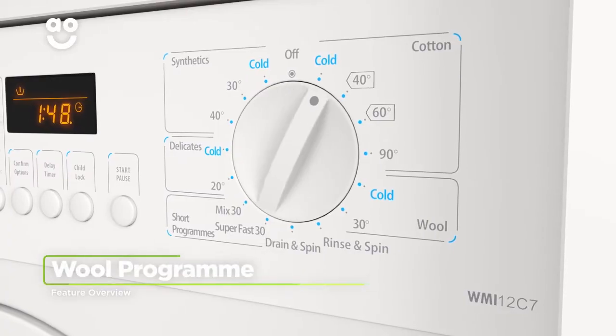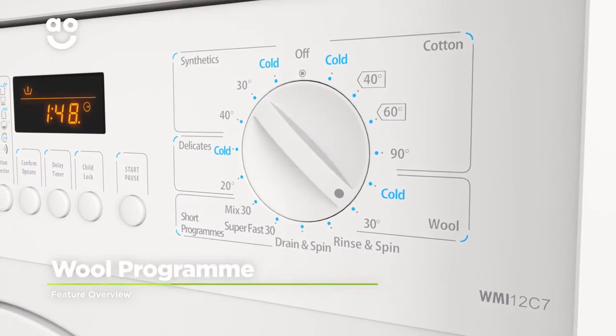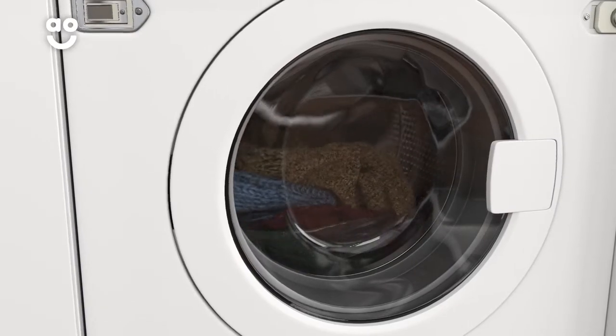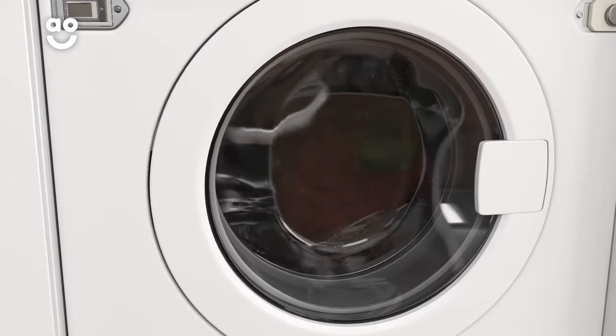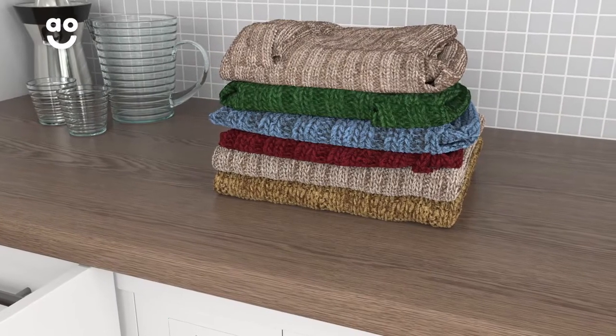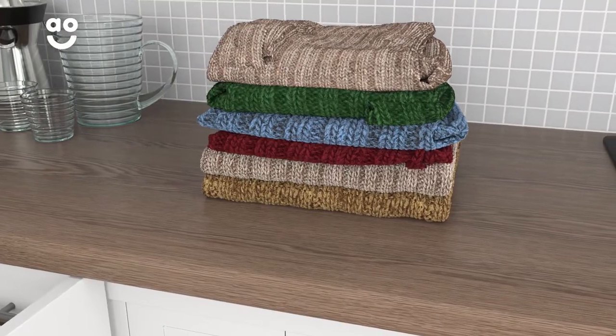The Wool Cycle is a gentle program that will wash your woolens carefully with the simple twist of a dial. The cycle uses a lower temperature and a gentle drum motion to clean your fabrics while giving you the optimum results. So you can guarantee your favourite woolly jumper will stay looking newer for longer.